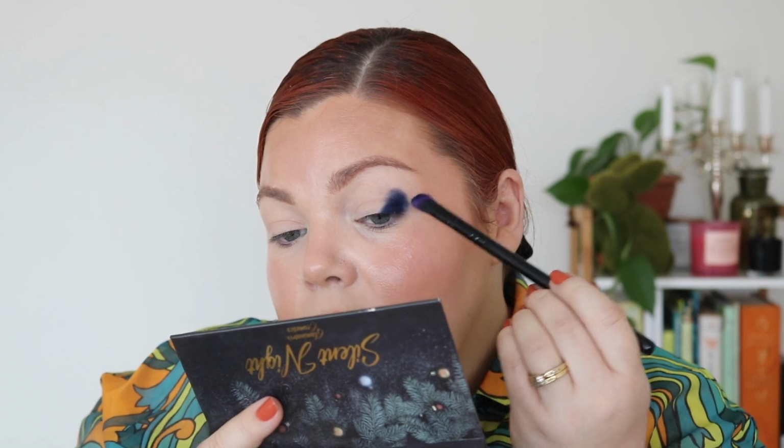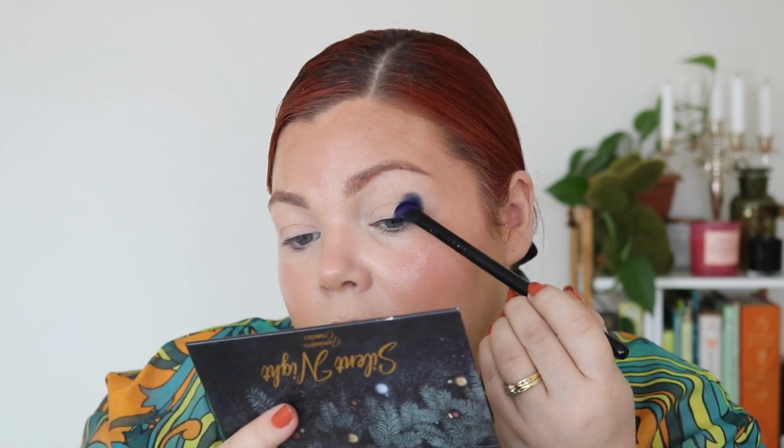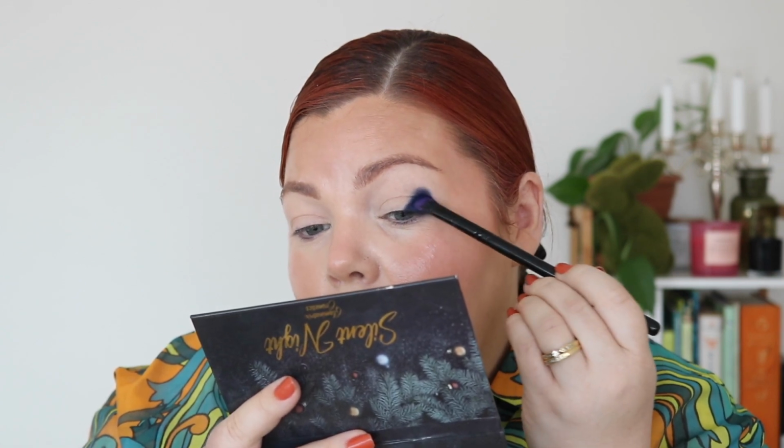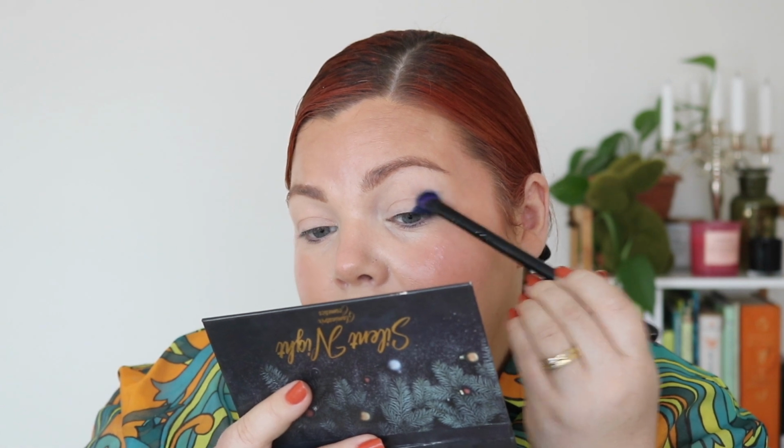Speaking of deep, so the owner of Glaminatrix, I do not know her name, I'm sorry. She is developing a new palette, and it's going to be either neutral or really deep dark shades, and I would totally be down for that.